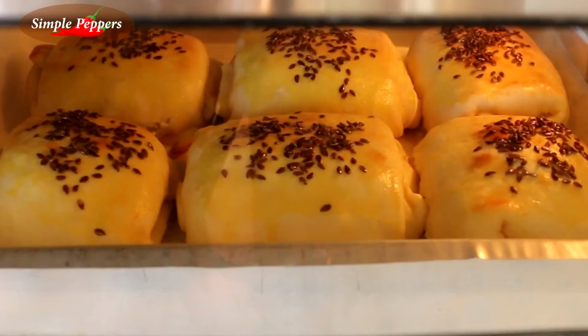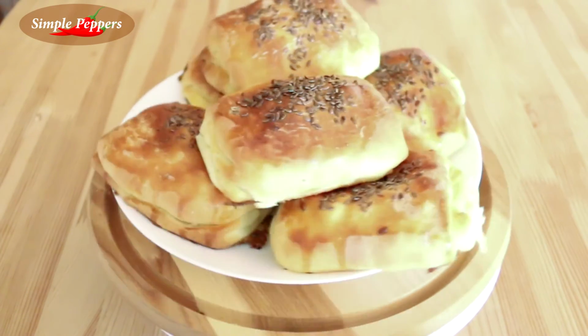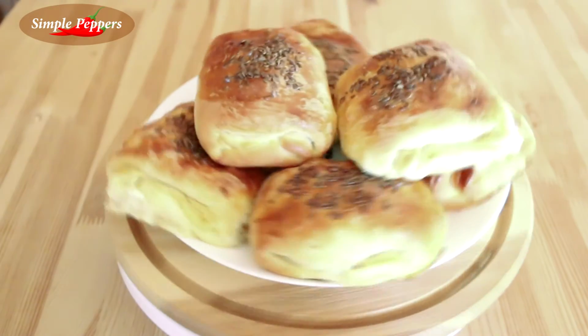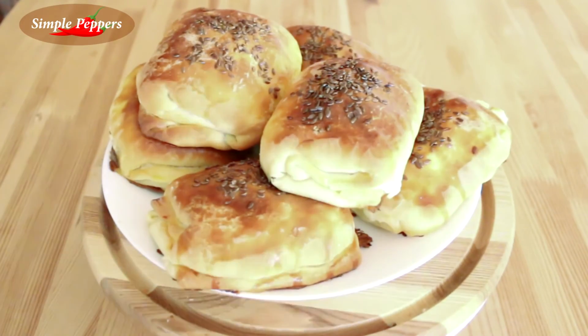Bake the filled doughnuts at 350 degrees Fahrenheit or 180 degrees Celsius. Baking time approximately 30 to 35 minutes. It is better to bake puff pastry on parchment trays.